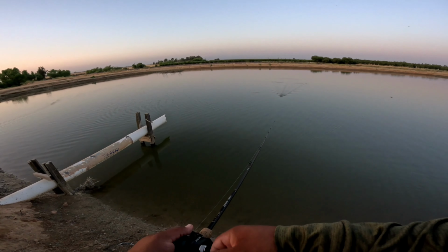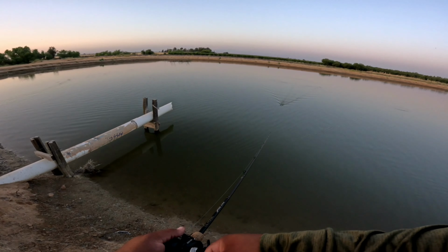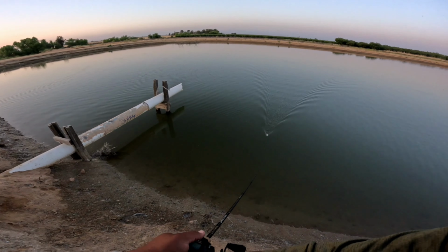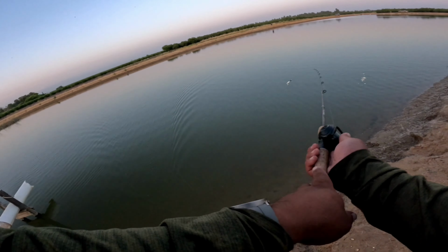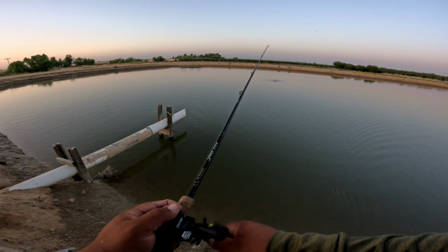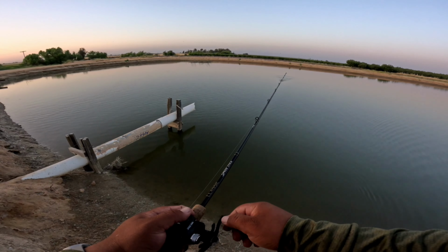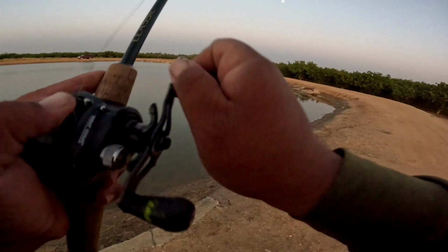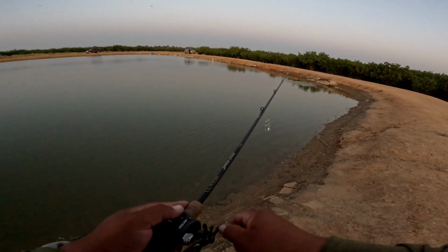Ooh, there's a nice swirl. Some nice swirls around here, but I think it's carp. A bass would have definitely gobbled this up already. I mean, that beautiful action, the nice shiny shad as a trailer. Yeah, if it was a bass, they would have gobbled it up already. We got like 15 minutes of daylight left. Let's see if we can land another one on that buzzbait.